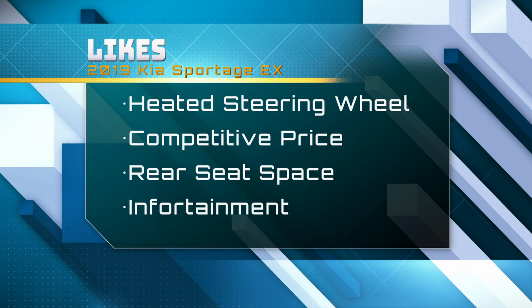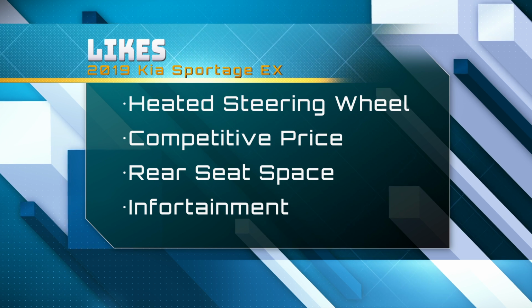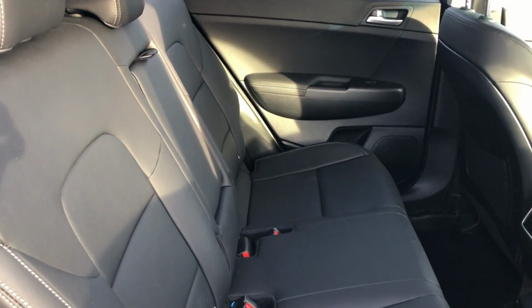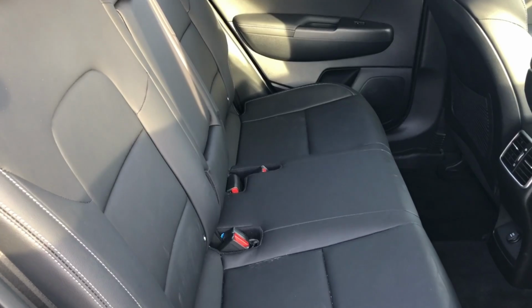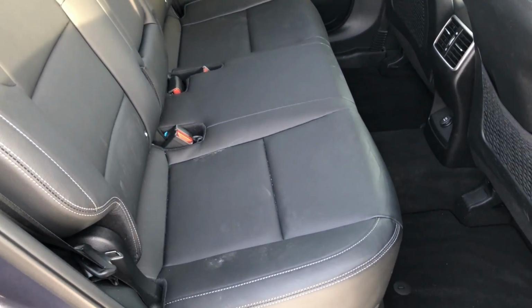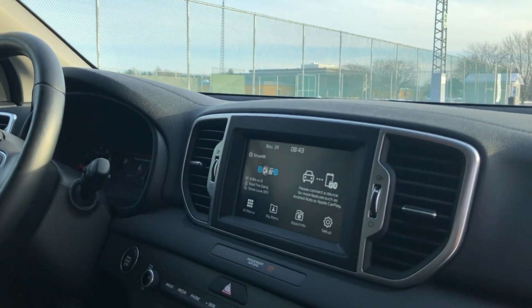Rear seat space on this compact crossover is also a plus, being spacious enough for families with kids or if you need to haul 4 adults around. And Kia's infotainment system works very well, even without factory navigation on this trim, much like the competition. The responsive UI and included Android Auto and Apple CarPlay gives you what you need.